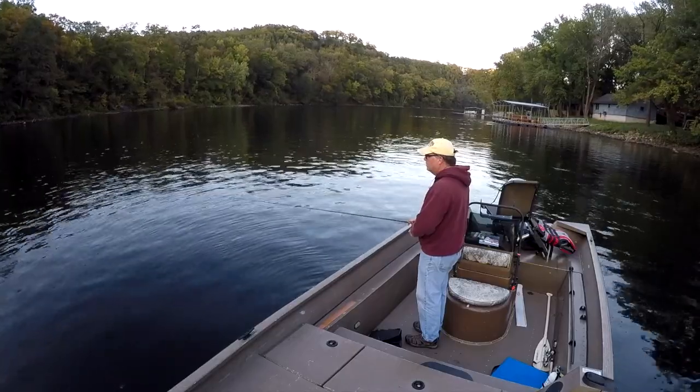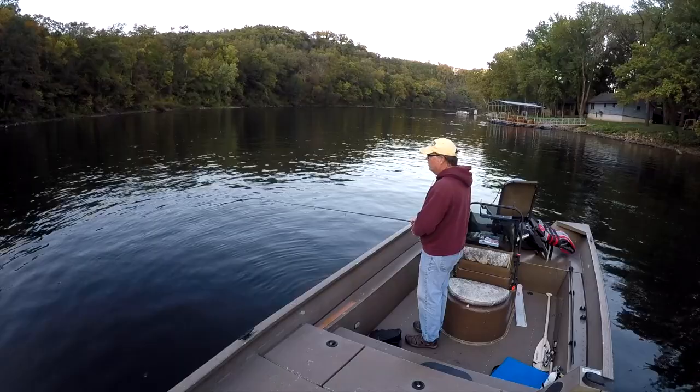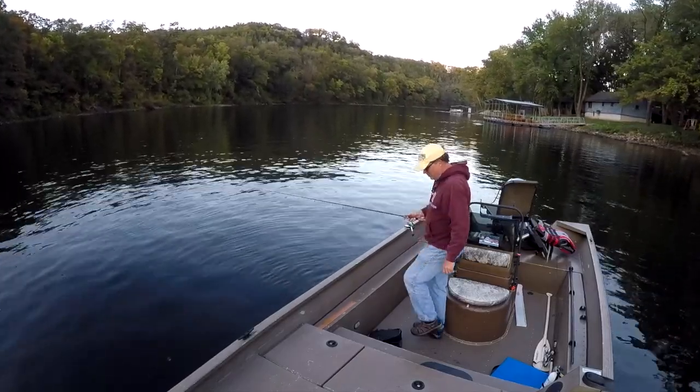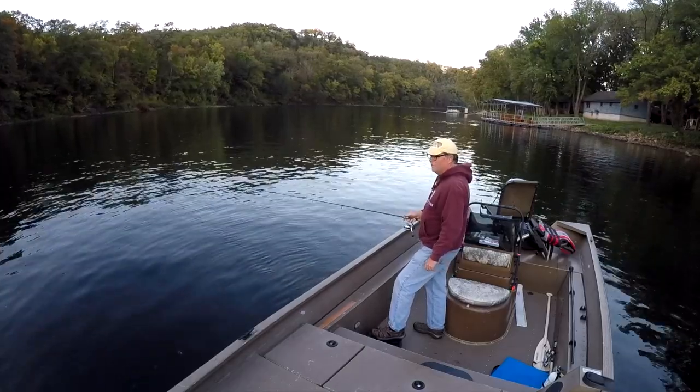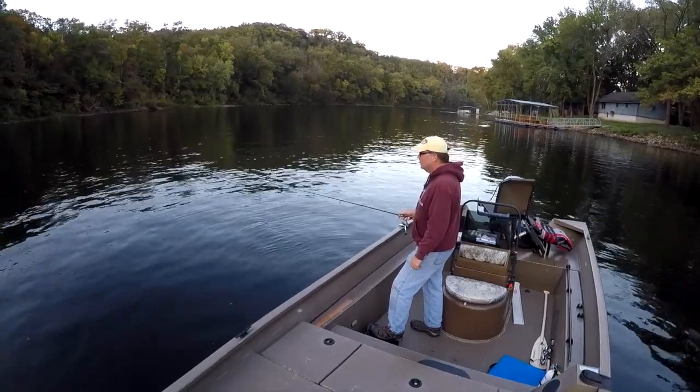Somebody is power washing, I believe. There's always a lawnmower, a leaf blower, power washer, somebody roofing, something going on. Seems like when I do one cast, well, I'm going the wrong way again.